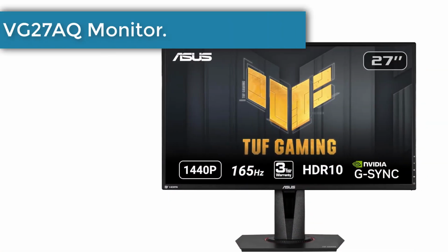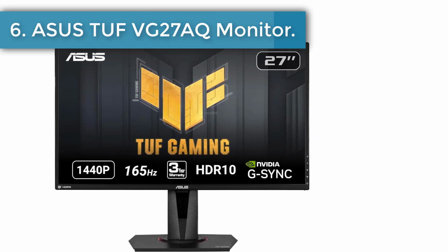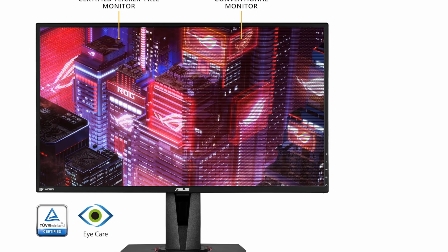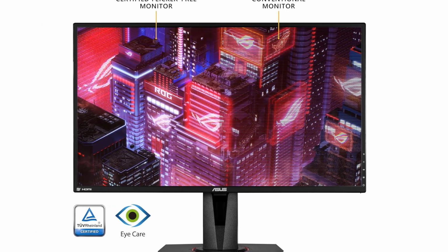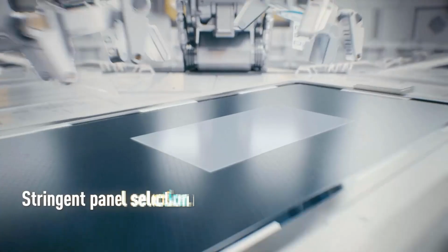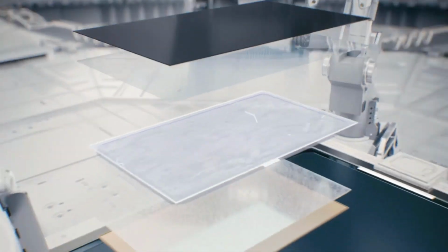Number 6. Asus TUF VG27AQ Gaming Monitor. It's hard to find a better performance-to-price ratio than the Asus TUF Gaming VG27AQ. At 27 inches, 1440p, 165 Hz, and a 1 millisecond response time, this relatively cheap monitor means you're ready for both visually rich immersion and lightning speed competition.